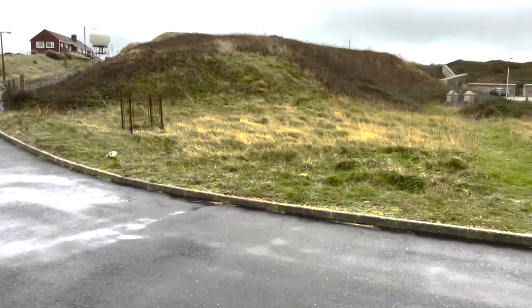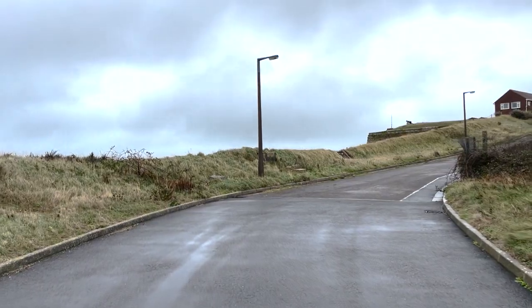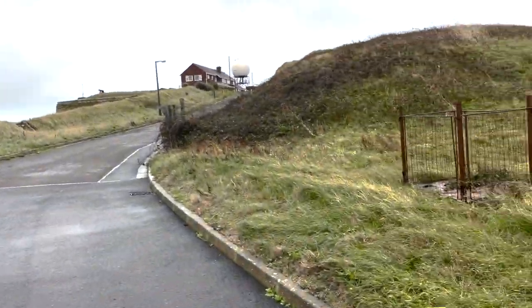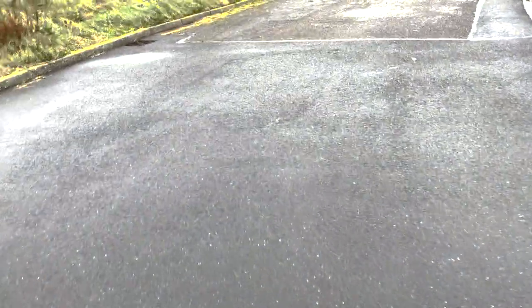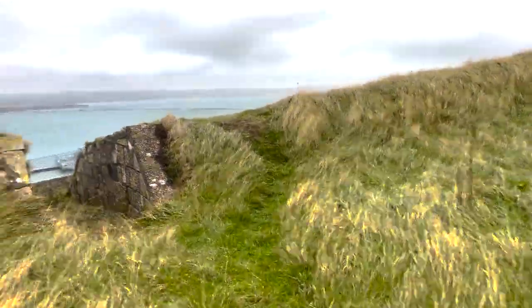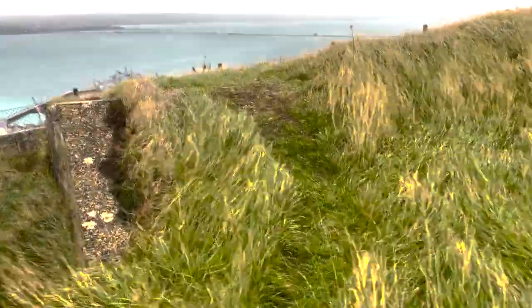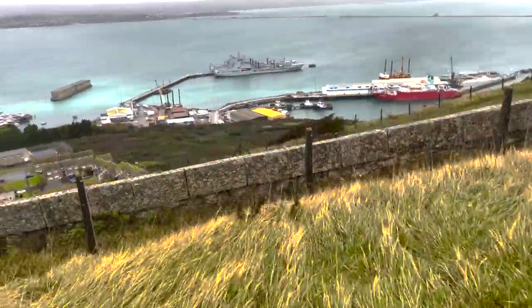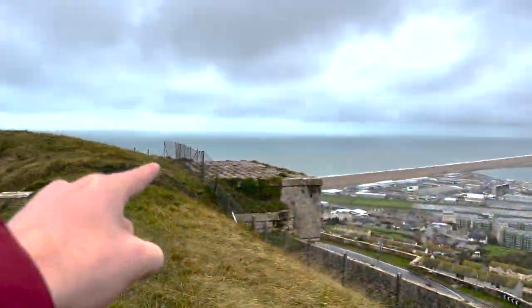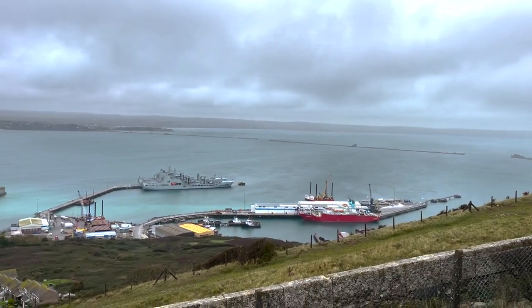Well, we're at the beach. It's got a little house over there as well. I don't actually know what to do with this. Cage. So, looking at the stones, stuff like that, I'm guessing this is fairly old. So there we go. You can see it's definitely military.